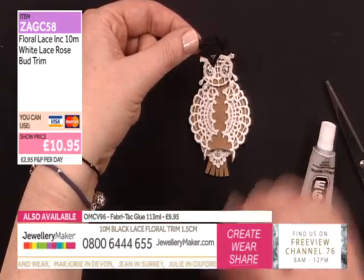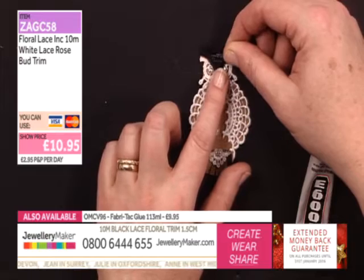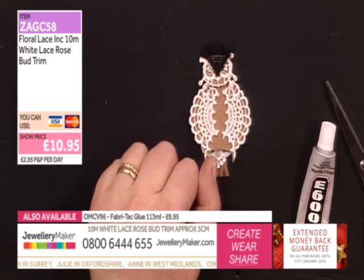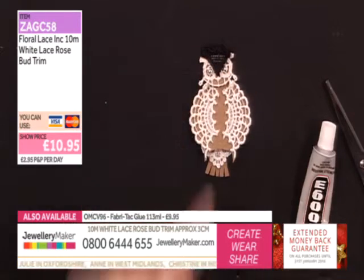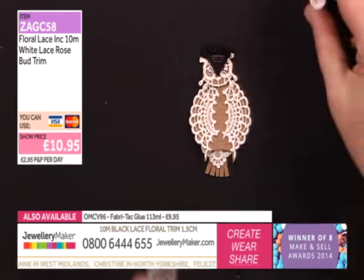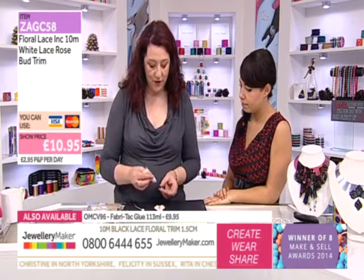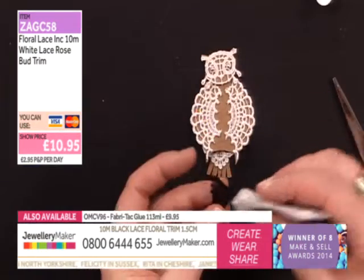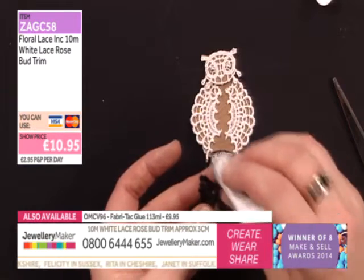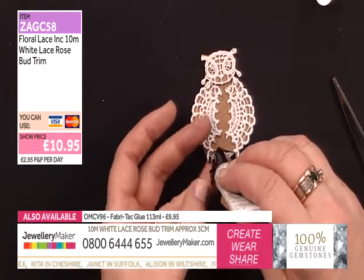So, the bottom of the heart. The bottom of the heart, yep. And all I'm going to do is glue that on over here, so it's like his, I don't know what they're called, it's like eyebrows, isn't it? But they're not really eyebrows. No, I do know what you mean. And what I did was I glued the back, and I think I used E6000 on this one. I don't know why, I think it's just because that's what I had.